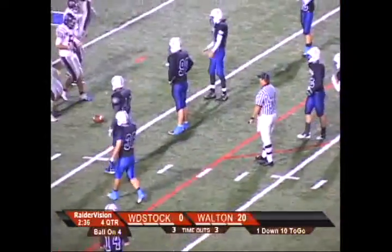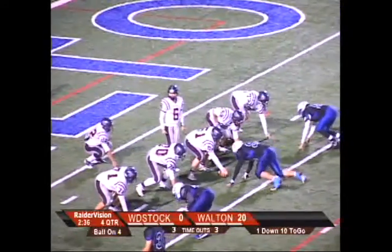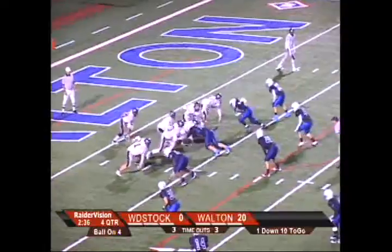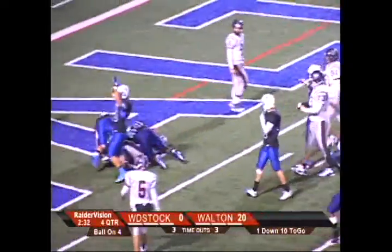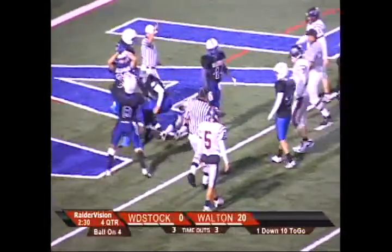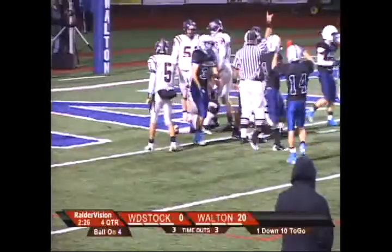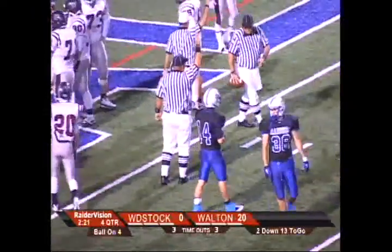Raiders lead it 20-0 here. 2:36 left to play, and Woodstock has the football. 1st down and 10 at their own 4-yard line. That is Bullock up under center with 2 men wide left. He'll hand it off, and Scogan is going to be dropped in the backfield. No safety as the forward progress gets him to about the 1-yard line, but it was a loss of a couple of yards, and this Walton defense just continues to play very, very well here tonight.